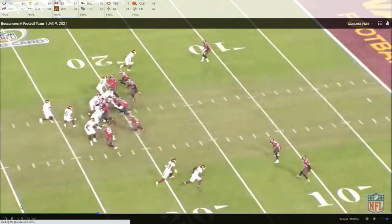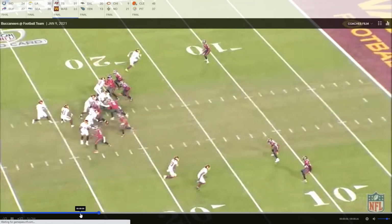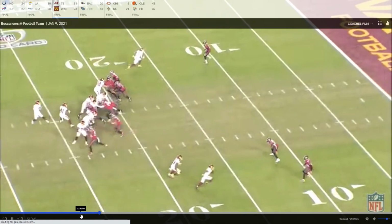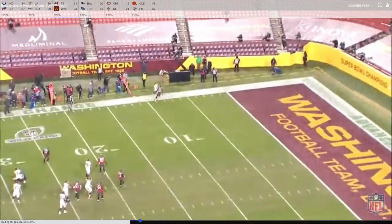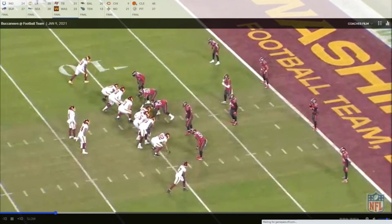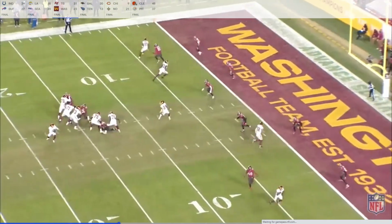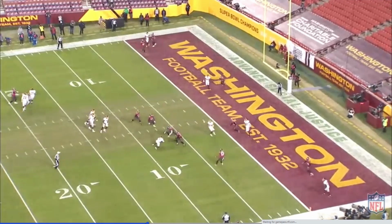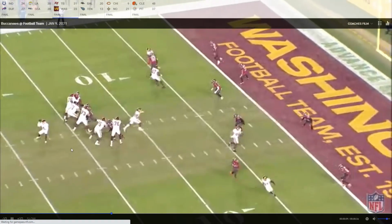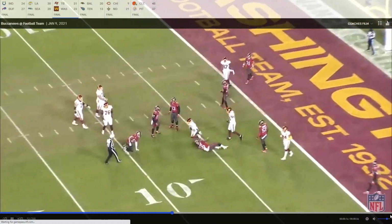Little bunch formations. Nice ball. That was a tough throw, too. Throw right to the sideline. Perfectly accurate. There was no safety to look off, so he didn't really have to deal with that. One thing I like, too, when he scrambles, he is keeping his eyes upfield. He's scrambling, looking to pass. I like that. It's just nobody's available.